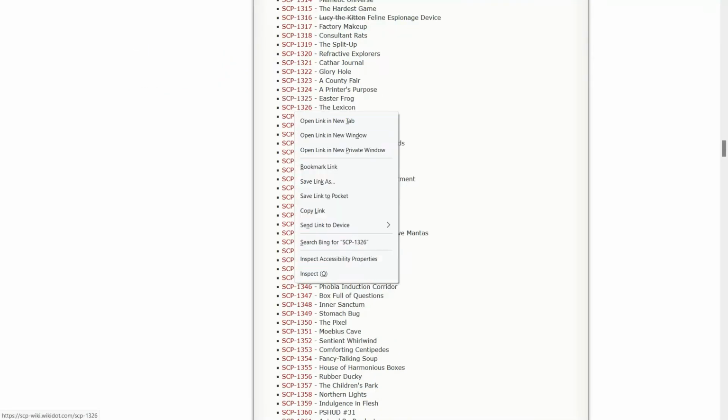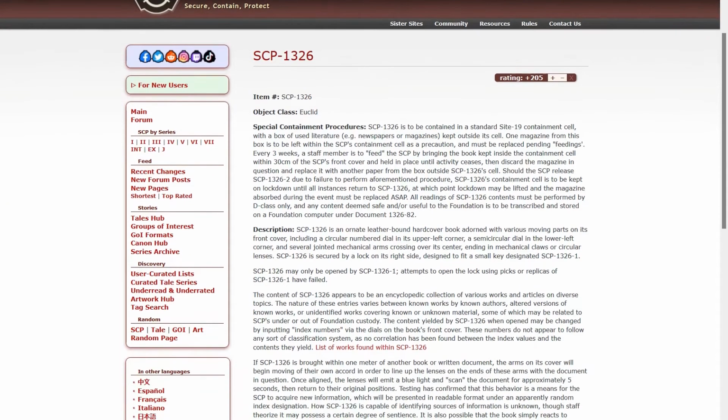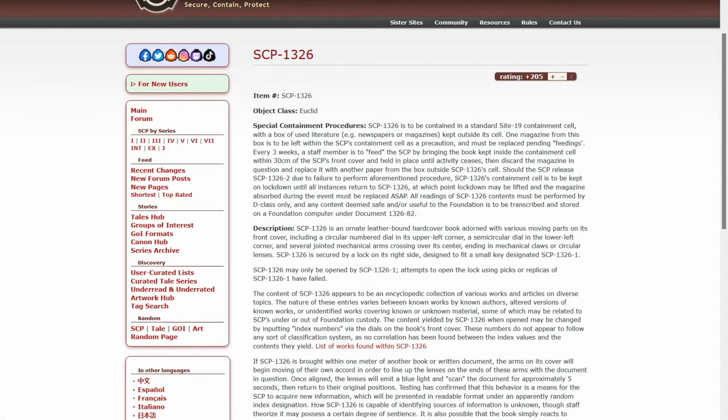The lexicon. The lexicon is also Euclid. SCP-1326 is to be contained in a standard Site-19 containment cell with a box of used literature, e.g. newspapers or magazines, kept outside its cell. One magazine from the box is to be left within the containment cell as a precaution and must be replaced pending feedings. Every 3 weeks, a staff member is to feed the SCP by bringing the book kept inside the containment cell within 30 centimeters of the SCP's front cover and held in place until activity ceases, then discard the magazine in question and replace it with another paper from the box outside the cell.